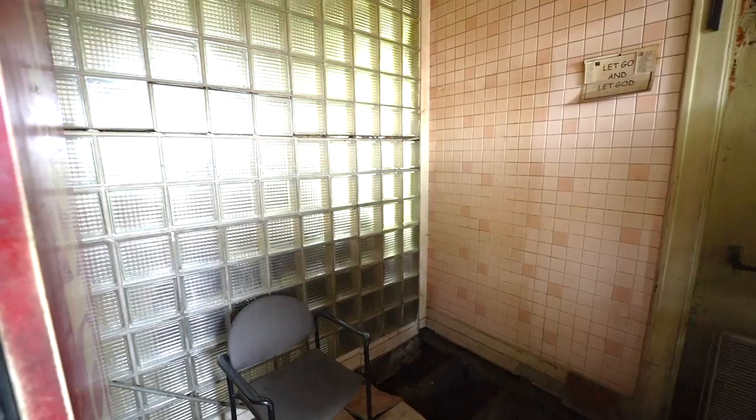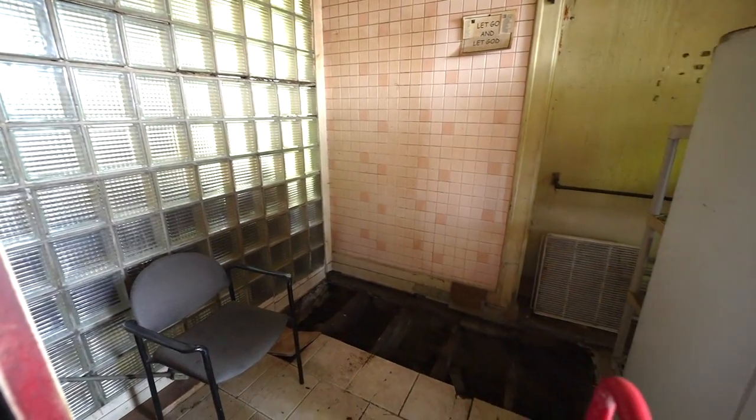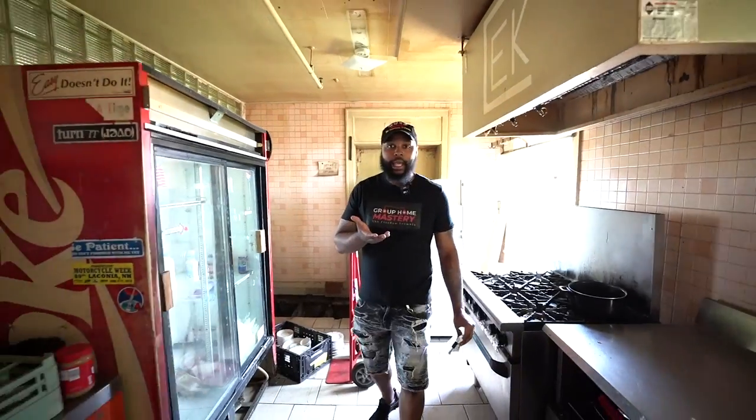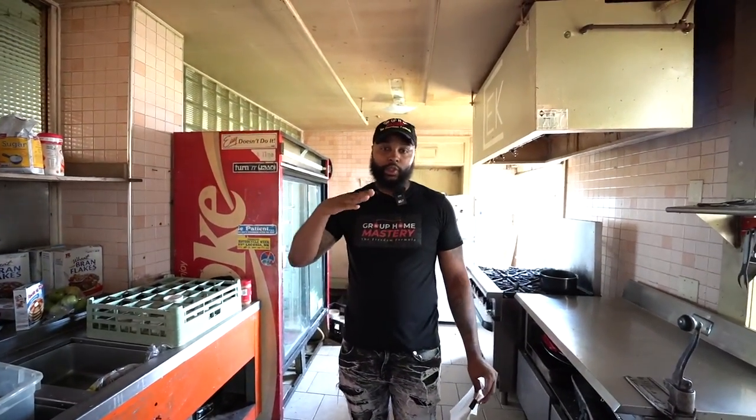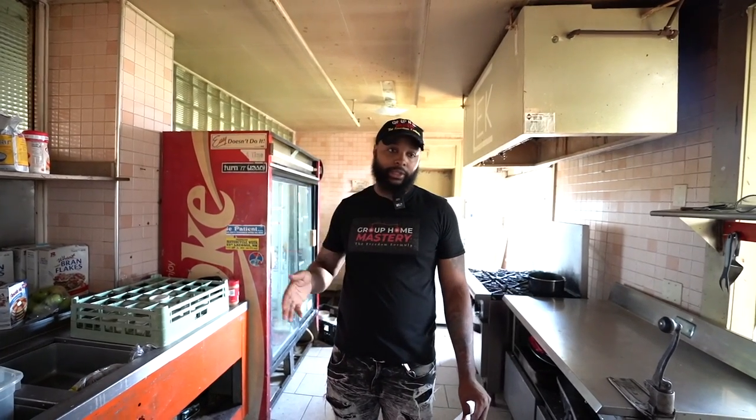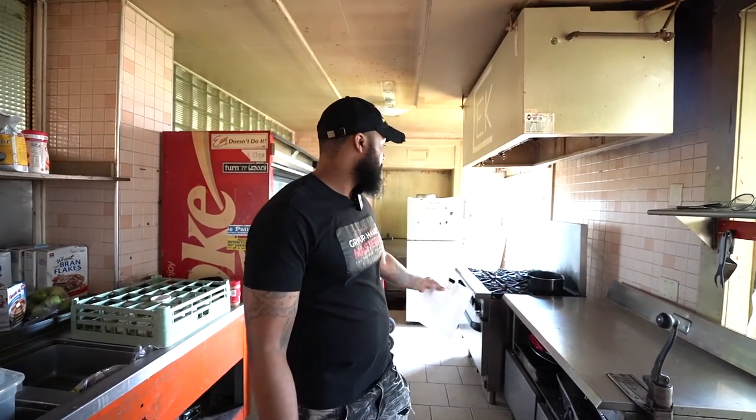Heavy distress. So what my construction company is going to do is get underneath the actual building and reassist the joists. Then when you reassist the joists, it keeps everything flat and flush. And this is the kitchen.